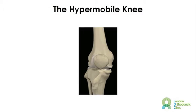Now, this does stand a chance in this audience of attempting to teach my grandmother to suck eggs. You all know about the knee. The knee is a remarkably simple joint. There's some bones. If you put those bones together and stack them like that, they will fall apart. There is no inherent stability in the knee without its soft tissue constraints.